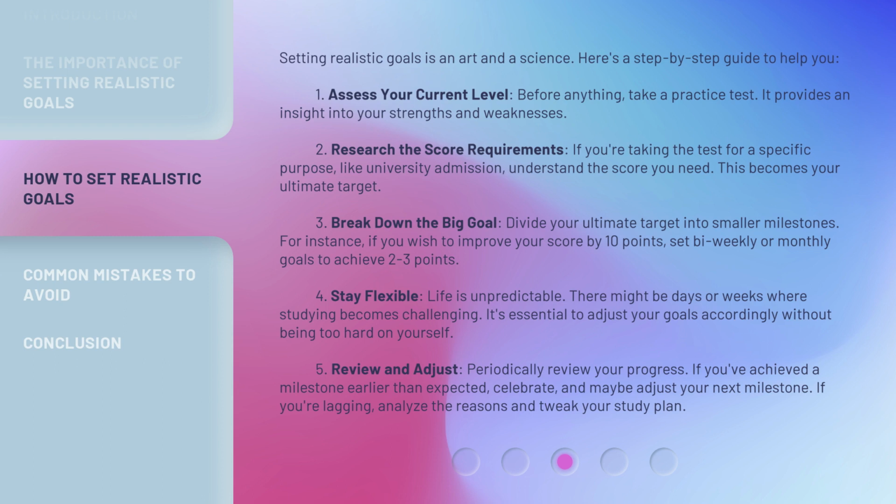2. Research the score requirements. If you're taking the test for a specific purpose, like university admission, understand the score you need. This becomes your ultimate target.